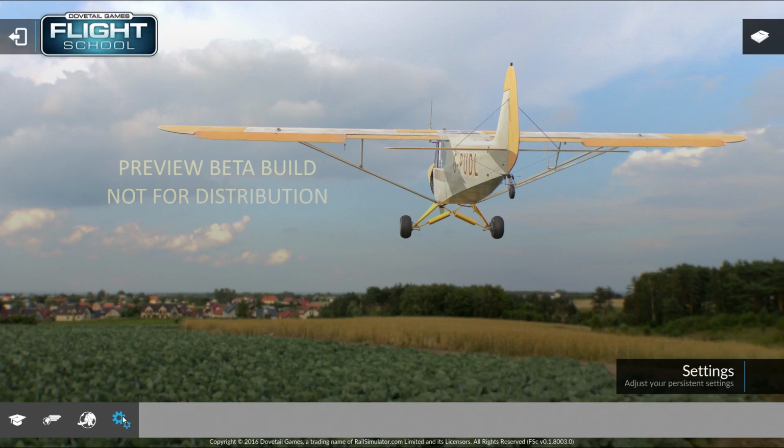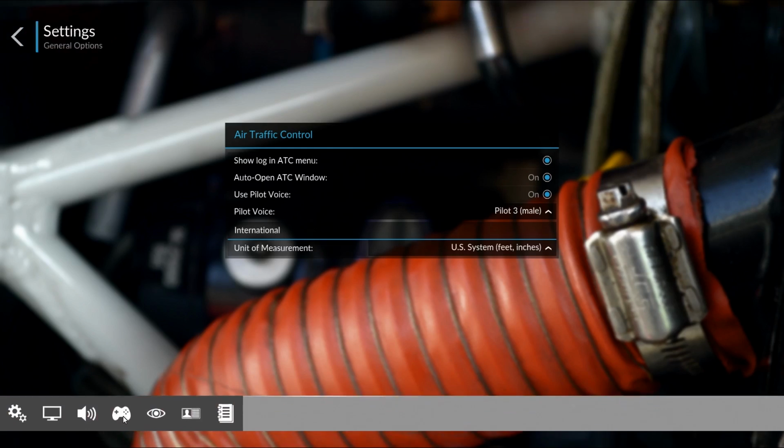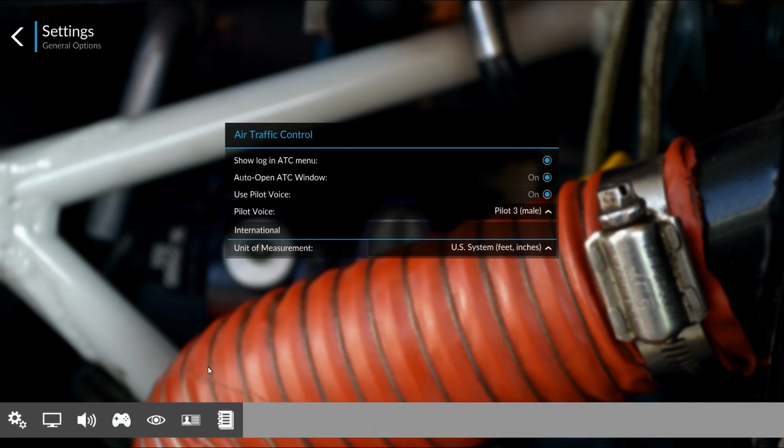So now this might break. As I go through these various settings menus, I have noticed my screen shutting off and my capture system shutting down when I do this. Hopefully this works, but if we go through these menus, you'll see a lot of similarities. So first of all here, settings, air traffic control. Anybody familiar with FSX and Prepar3D will recognize these settings. Even though it looks dramatically different, the settings are exactly the same.